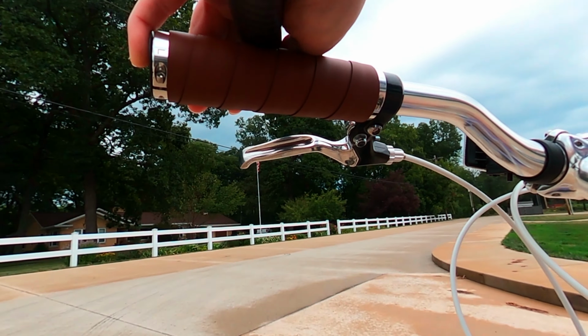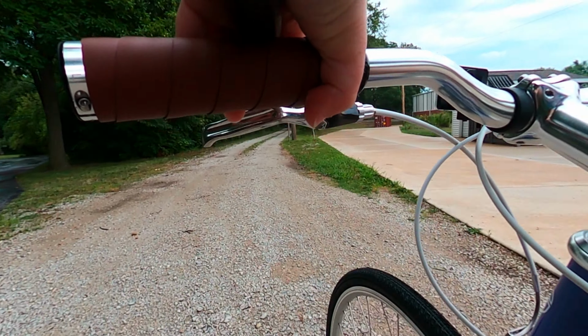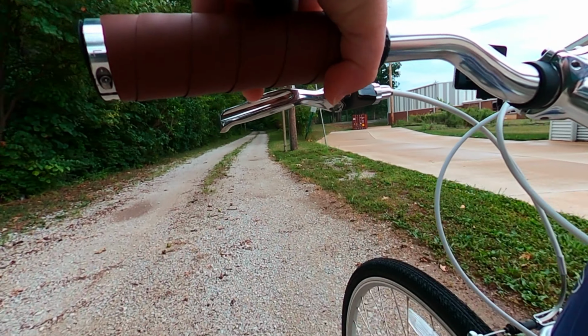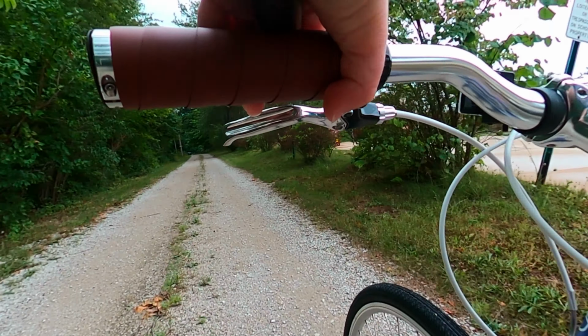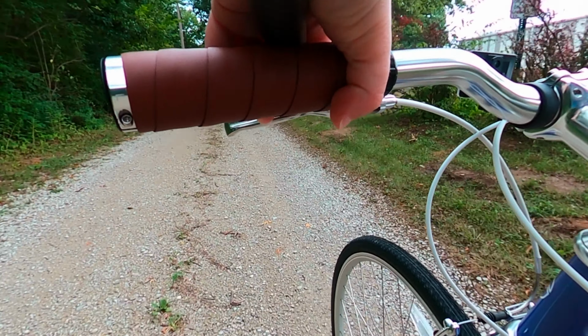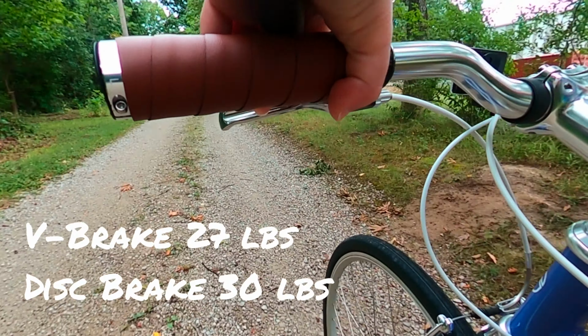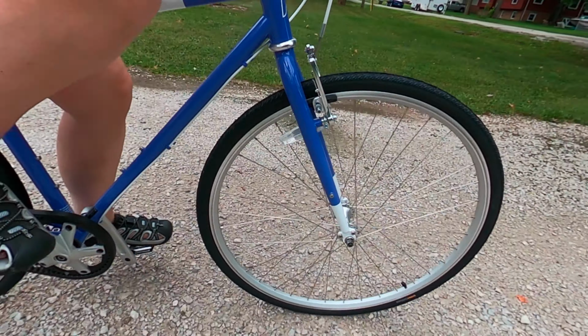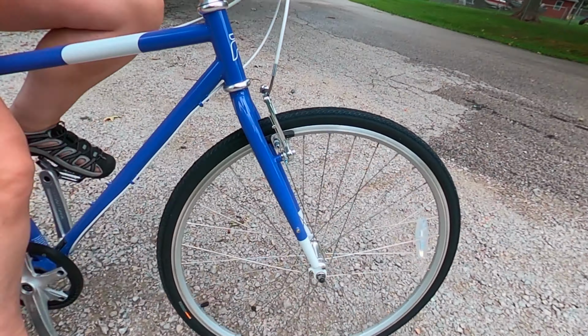Something else I found this bike is very good at is just gravel riding. And I've gotten into gravel riding lately, so I took this on some gravel roads, and wow, it is good on that. And I can see why a lot of gravel bikes do use these chromoly steel frames. Just, again, such a good dampening quality. Going over the gravel, it almost feels like it floats in a way. And again, the weight of this bike, because it is a little bit heavier, it just kind of plows through the gravel too. So it's not getting tossed around or jostled around as a lighter weight bike would.